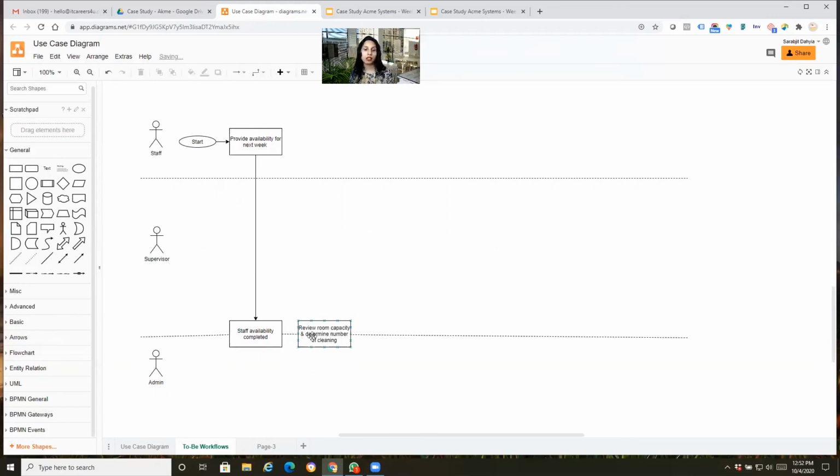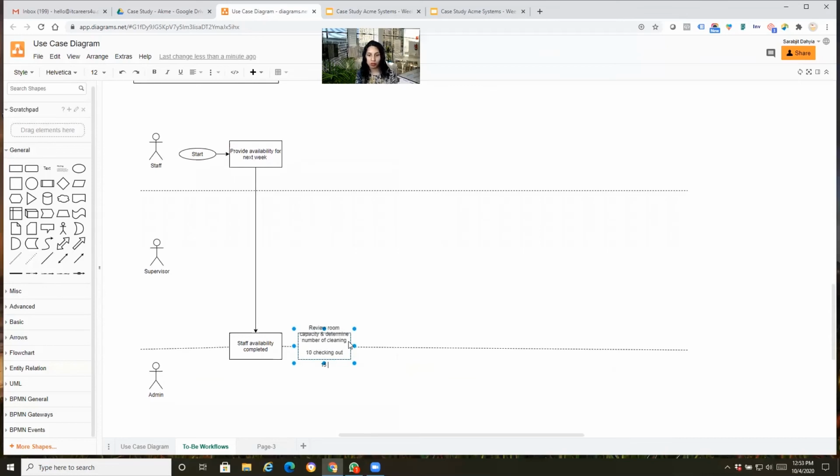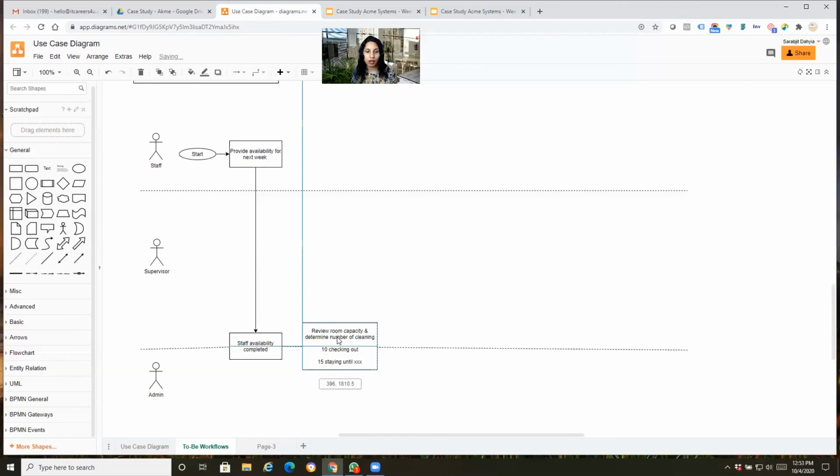So this ideally should also come from our hotel reservation system. There should be an input that says 10 people checking out and 15 people staying until whenever. Right? So maybe this is an input that our admin and supervisor get from an external system.